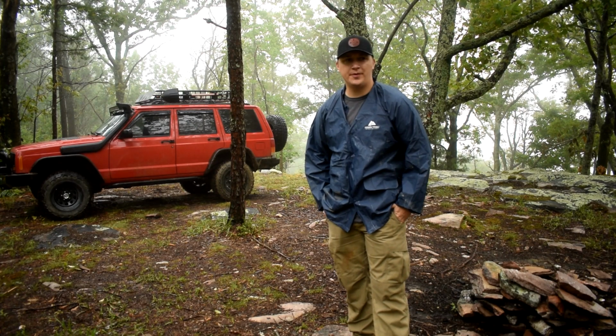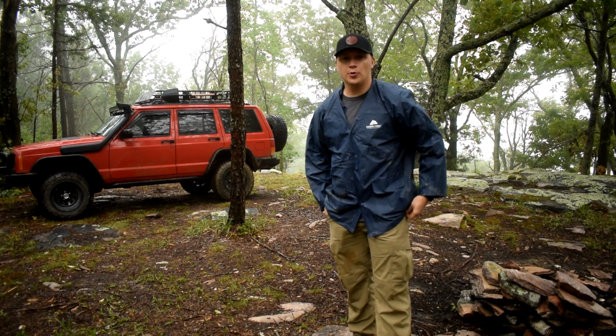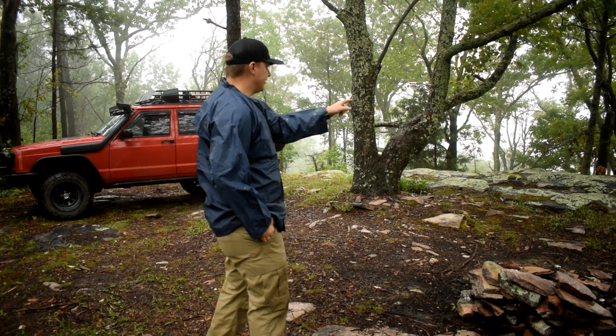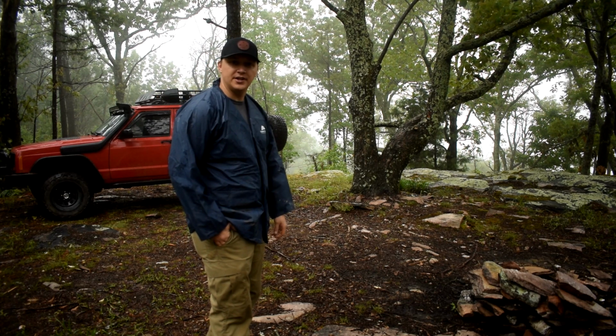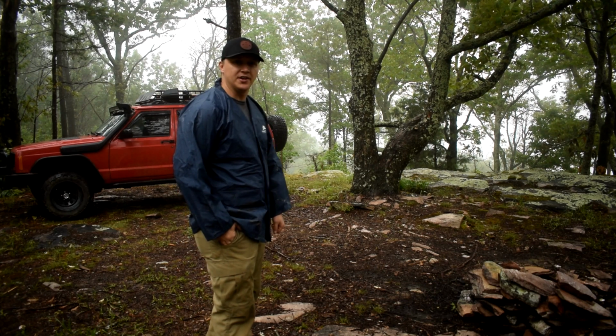What an awesome spot. We finally made it to camp. It is 4:15 right now, just pulling into our campsite. And right off to the edge over here is actually the edge of the mountain going down. Again, it's still hard to tell because it's so foggy, but man, it feels good to be at camp. What an awesome spot.